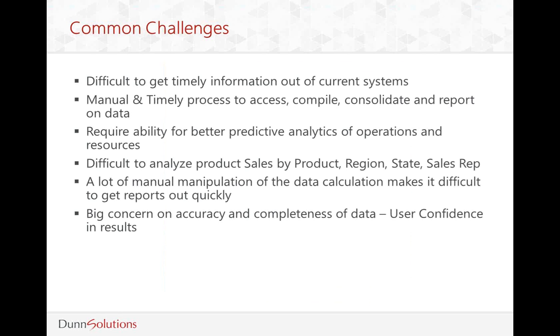That's the new thing right now. They want to, as Lori said, not look in the rearview mirror. They want to look forward. They want to know and understand what's ahead of them and how they can plan for that. Analyzing information such as sales and looking at it by different areas, by product, by region, by sales rep across the board, and having that information accessible.